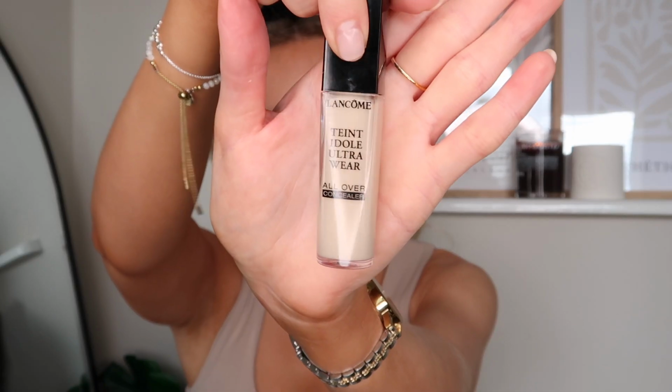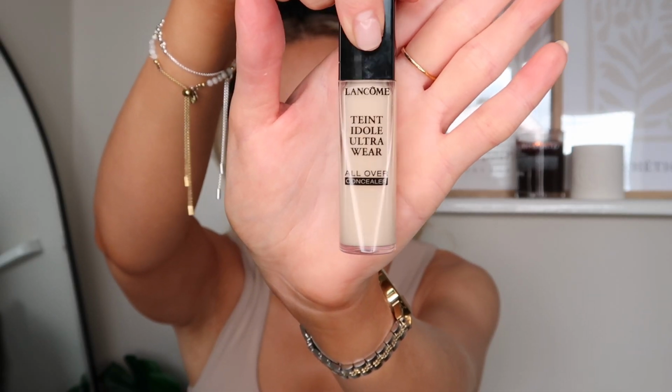Got very matte skin going on. I will add a highlight, don't you worry. Right, I'm gonna add my under eye concealer. I'm using the Lancome Teint Idole Ultra Wear All Over Concealer. It's such a nice concealer.